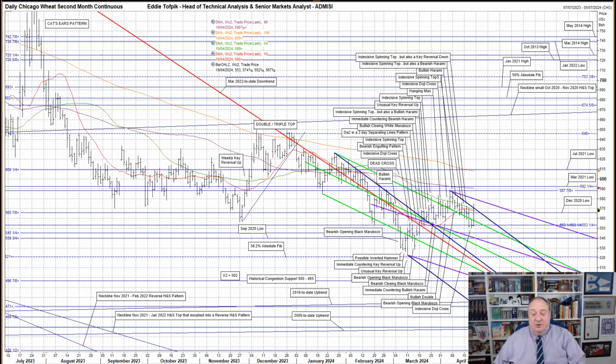This is currently at the March 2021 low at 592. However, better resistance was and is further up at the combination of the July 2021 high at 609 and the declining long moving average, currently 608. Between these two areas, we saw considerable congestion between September and November last year, and again in mid-January to mid-February this year. So it's not as deserted as it may first appear.